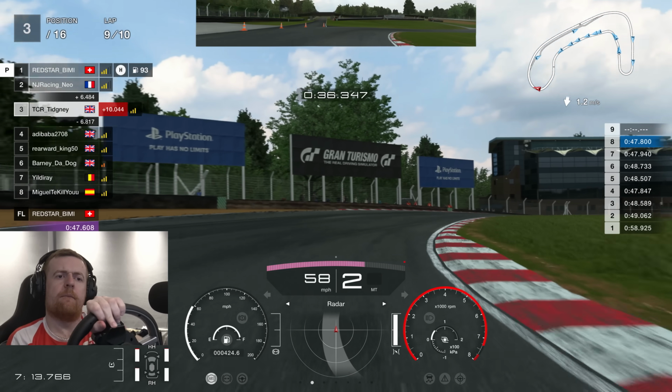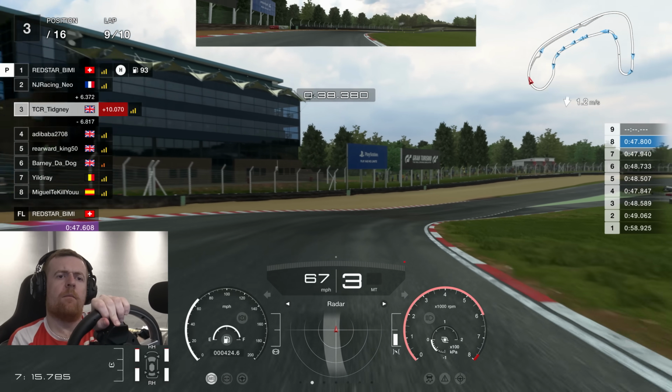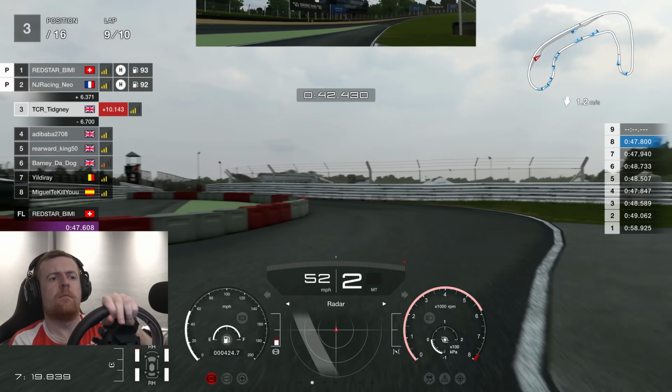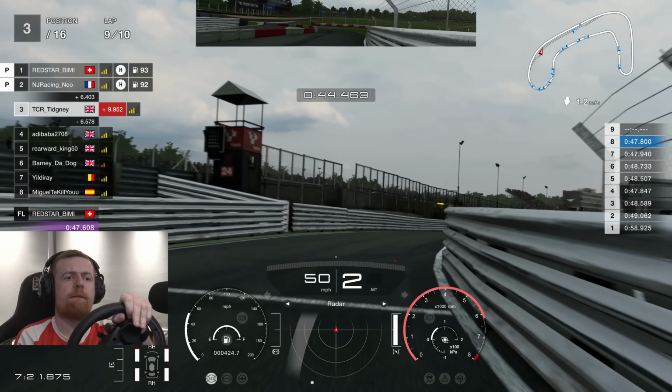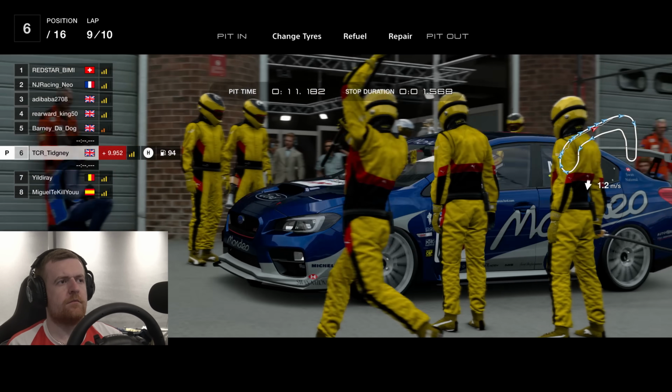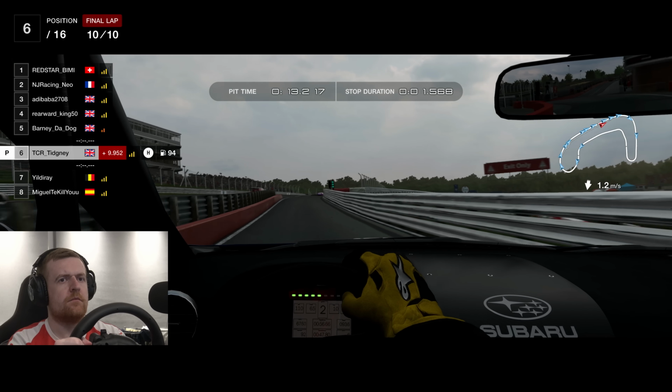Lap number 9 then. I don't see anybody else here. The field has really opened up. Let's see where we're going to come out then once we go into the pits. Then we go into the pits very nicely indeed. Not drifting in the barrier. And look at that livery. We are literally Mansell right now. Nigel Mansell as we come out the pits then.